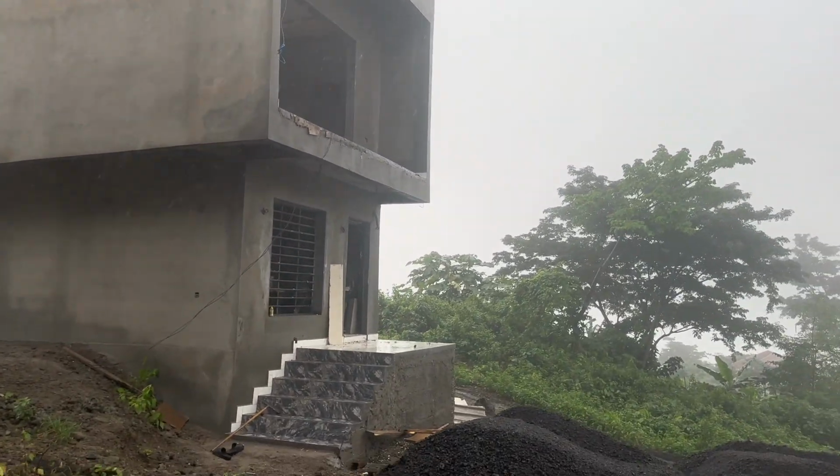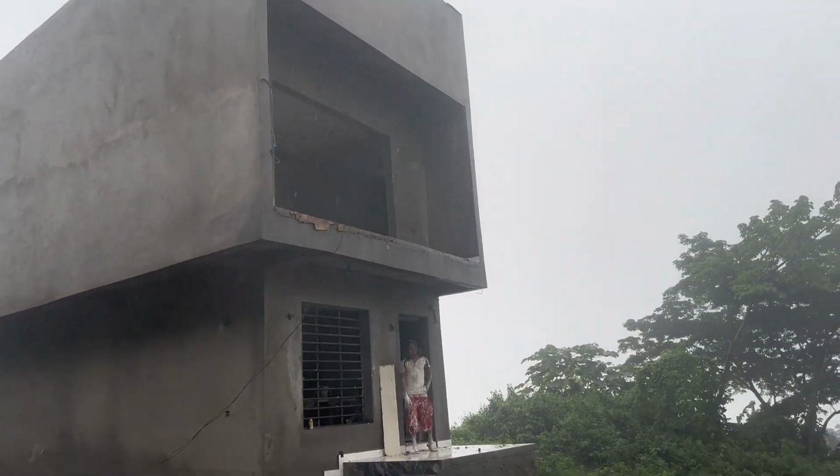Here is my house, my tiny house, that I'm going to be coming into very soon.